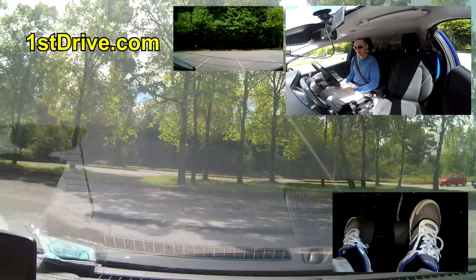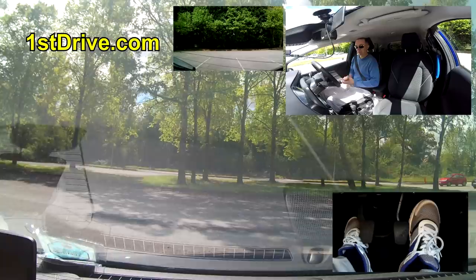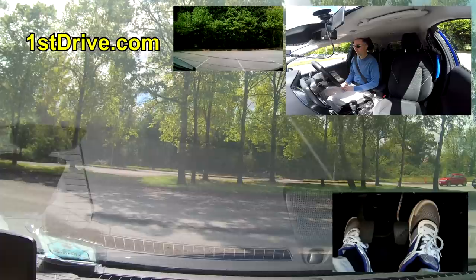This is quite a funny one, and I don't mean to have a go at learners, it's just a bit of a funny mistake people do. The examiner will say to you, please choose any available bay and reverse into it. It could be the left or the right, it's up to you, as long as you reverse, and please finish between the white lines. And people always say, which one, which bay? And they say, any available bay. And this is what people often do.